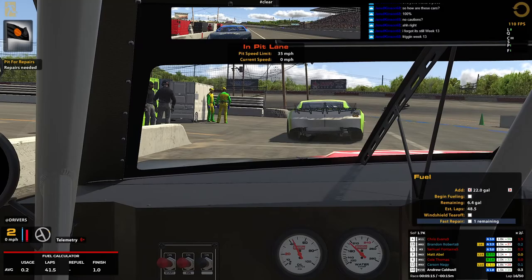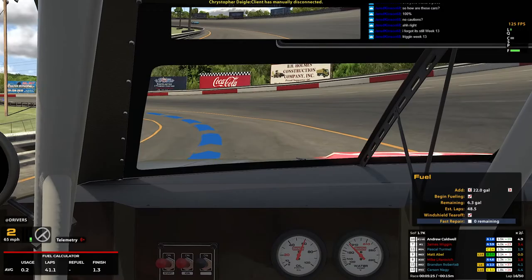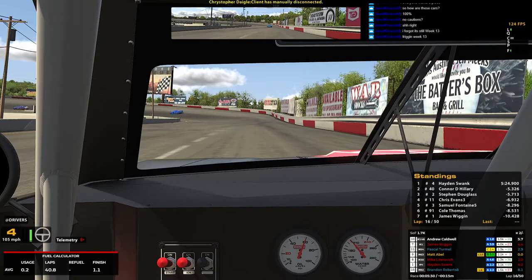Yeah, I'm not sure what that guy was doing. Car approaching. Watch your mirrors. He went to the inside like he was trying to give you the lane and then immediately turned. Got me in the wall. It's alright though. It's week 13. Doesn't count for anything.